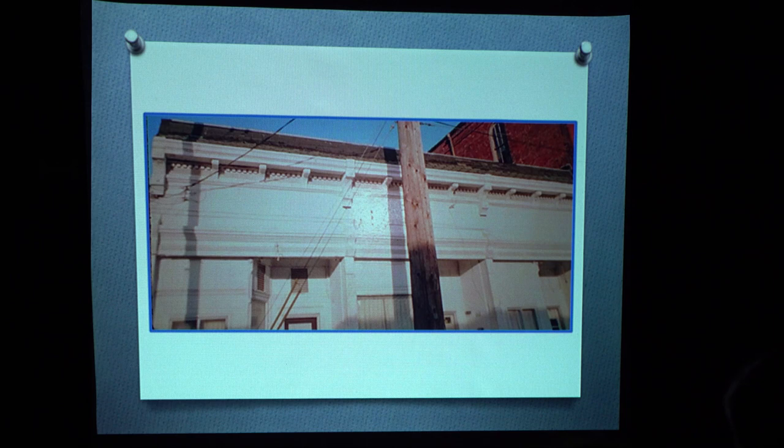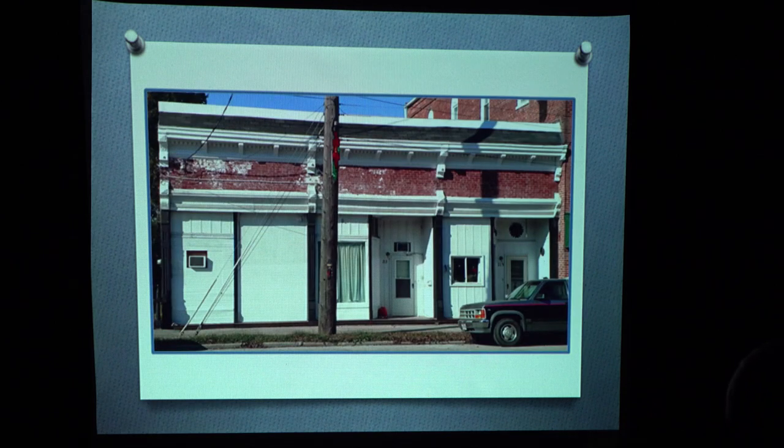Apartments next to the Shoop House. Yes. I don't know if I ever had the name for it, but yeah. The building on the end is the current building. That's what they look like today.